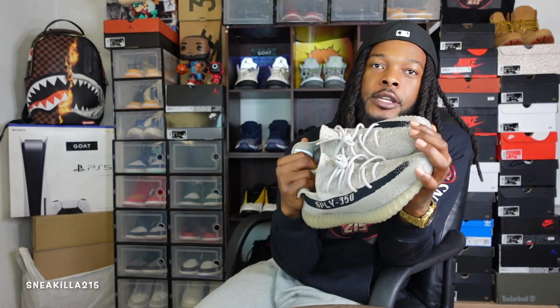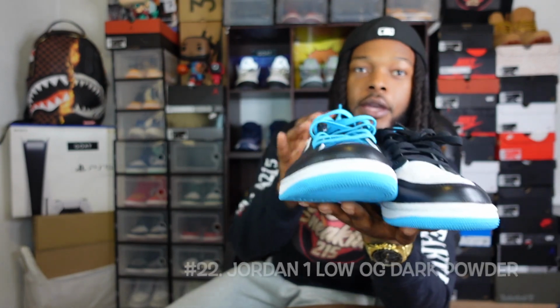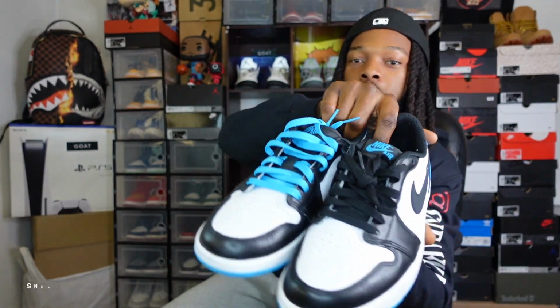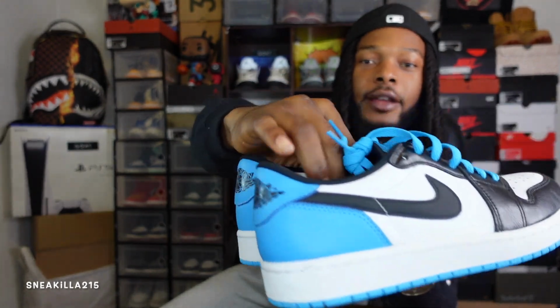These came out August 28th, all right? This is number 21 in the collection right here. Like I said, no particular order, okay? Keep that in mind. Number 22, right here, we have Jordan 1 Lows. This is the OG UNC colorway. I have two different laces on these, the black lace and the blue lace, the UNC blue. All right, got these on there.